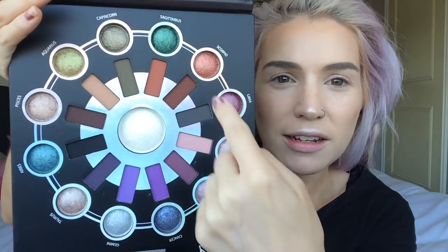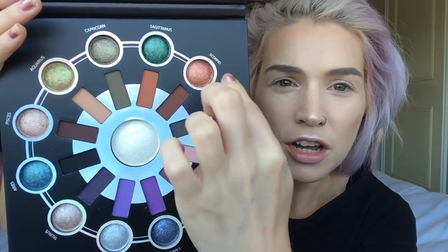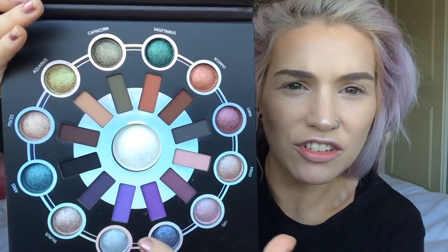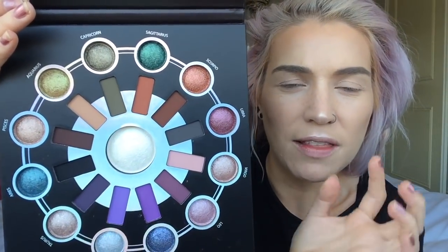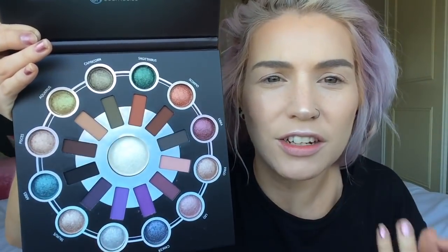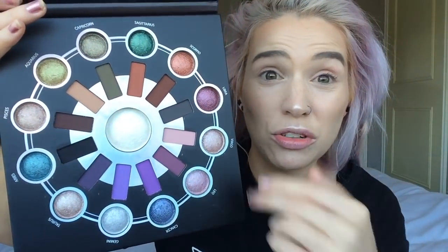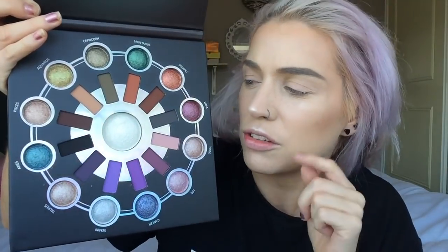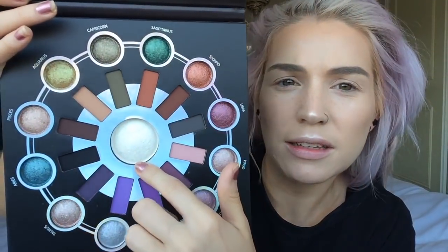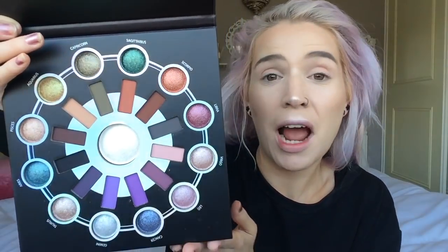So you've got mattes, which are the rectangular shades around the inner circle. You've got what I think are baked eyeshadows around the edge, and they're kind of like jewels, metallic looking shadows. And then in the middle, I believe, you could use it as a highlighter. You could use any of these as highlighters, of course, but I think this is a 25 colour eyeshadow and highlighter palette. So it's a fecking eyeshadow.